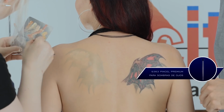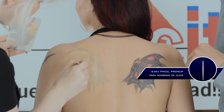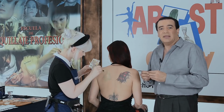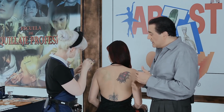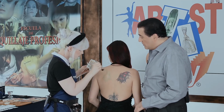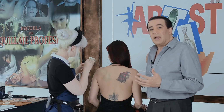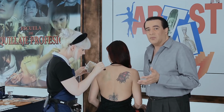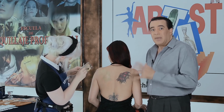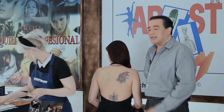Aquí ya está usando uno nuevo, donde fíjate cómo vuelve a tomar algo de pigmento. Es tomar muy poca cantidad de pigmento para justamente irlo mezclando y de esa manera se vuelve una cobertura muy natural. Dermacolor vamos a poder ver en algún otro momento que puede llegar a cubrir los tatuajes incluso de entrada, pero de esta forma es sumamente natural.